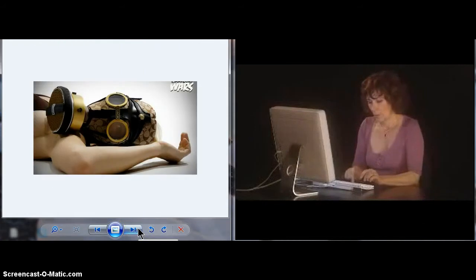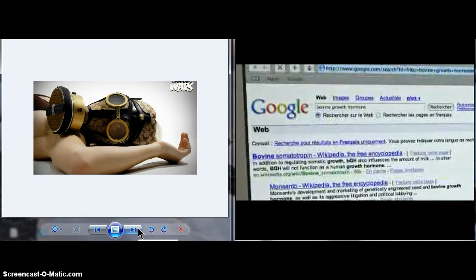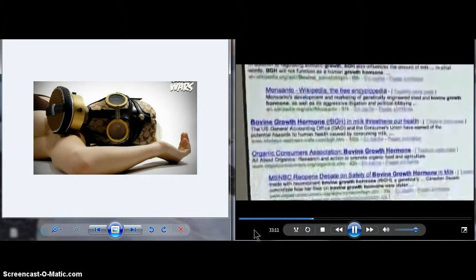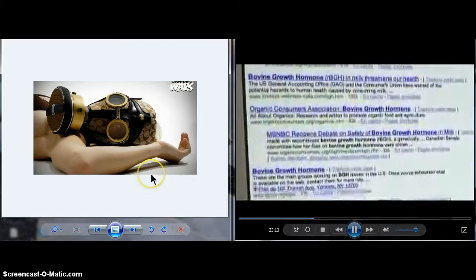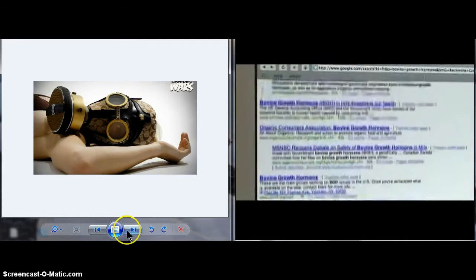Michael Hansen has just mentioned bovine growth hormone. What's that? It's a transgenic hormone that's injected into cows, increasing dairy production by 20%. It would be an understatement to say that it had critics.